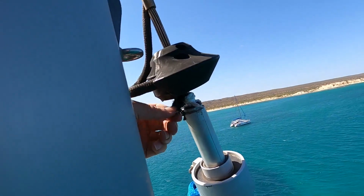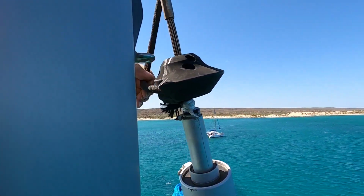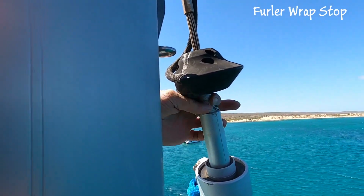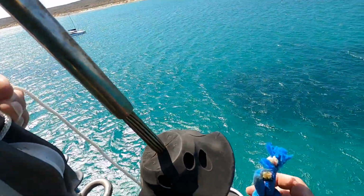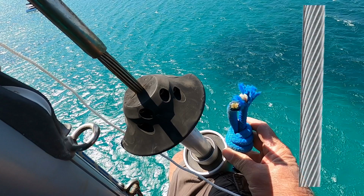It's got caught and it's now jammed inside the furler. In episode 81, I went up Layla's mast to unwrap a halyard that had got caught around the forestay. What I didn't notice was the damage it had caused. The stainless wire had been unwound and wasn't really happy. It should have looked more like this.